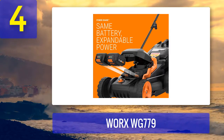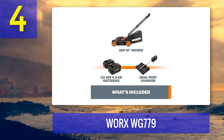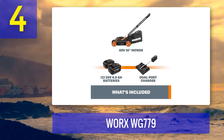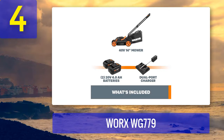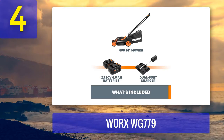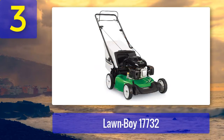Pros: compact, lightweight, works fine on any terrain, precise cutting, 2-in-1 capability, folding handle, dual port battery, foam padded handles, patented IntelliCut technology. 3 cutting heights. Cons: operated with battery.